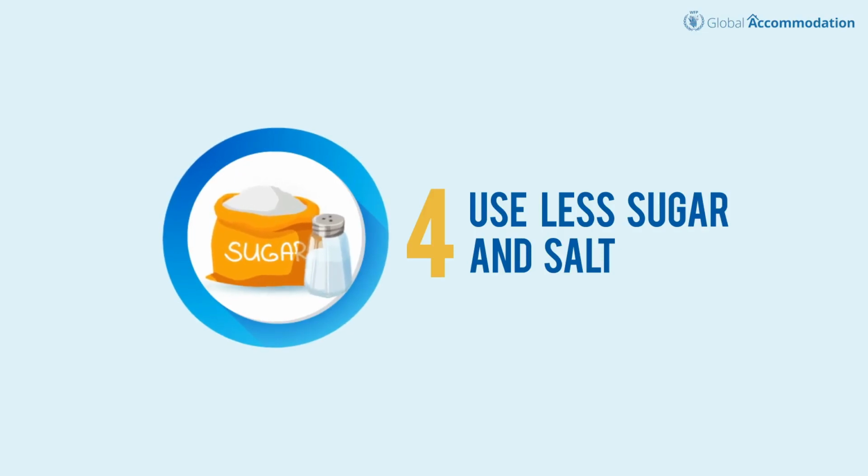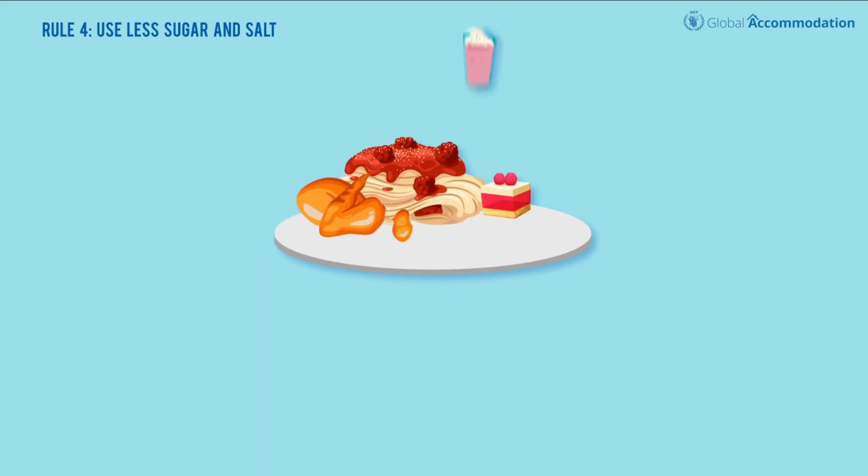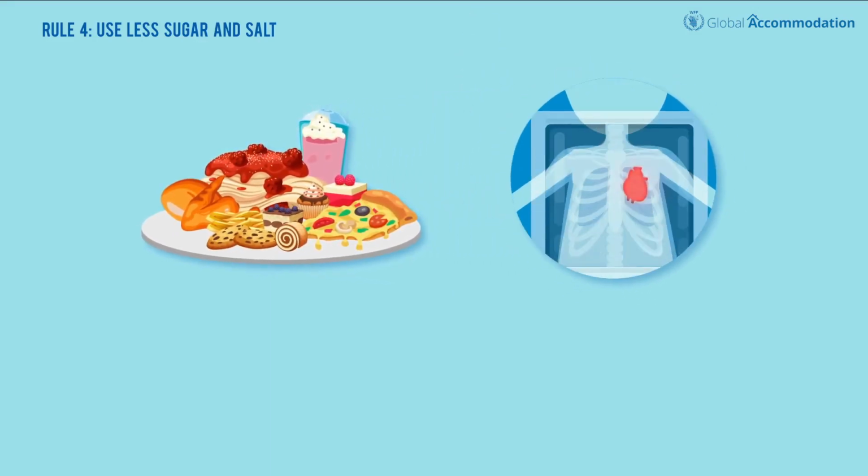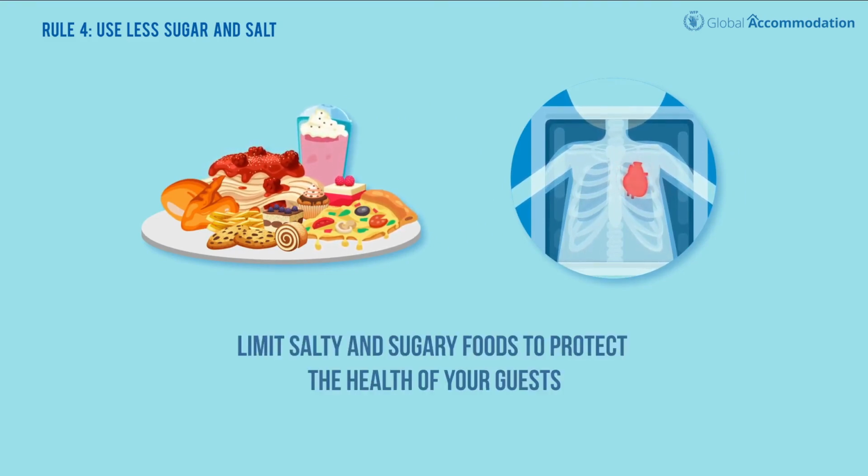Rule 4. Use less sugar and salt. Foods that are high in salts and sugars are very unhealthy, often leading to tooth decay and heart disease. Hosts should therefore limit the amount of salty and sugary foods they provide to guests.